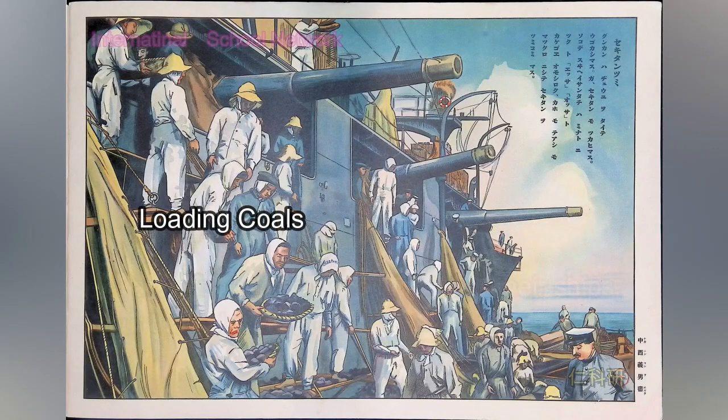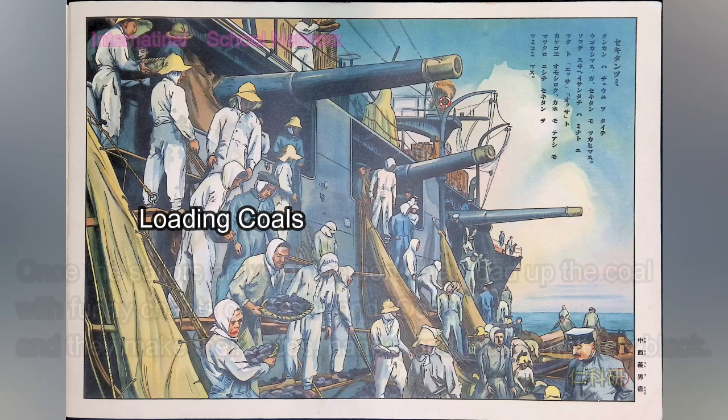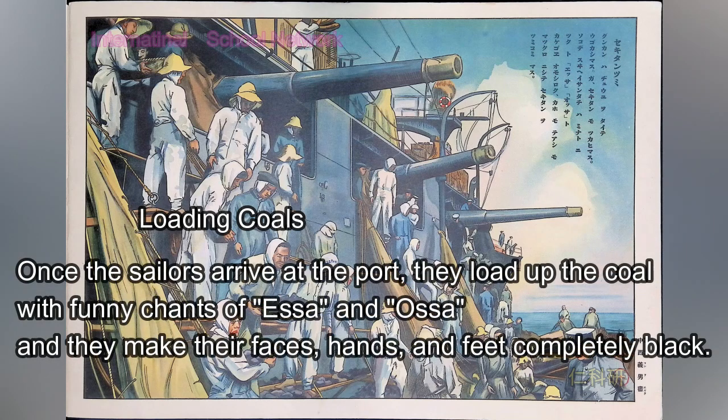Loading coals. Warships burn heavy oil to power their ships, but they also use coal. Once the sailors arrive at the port, they load up the coal with funny chants of asa and asa, and they make their faces, hands, and feet completely black.